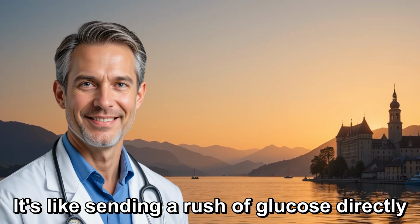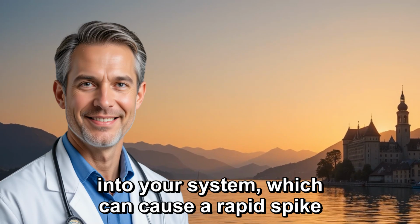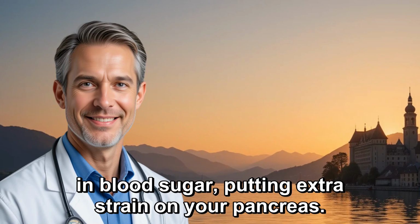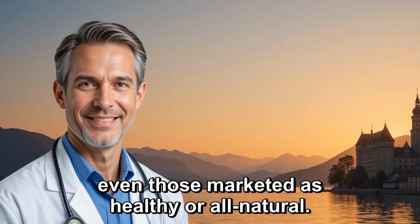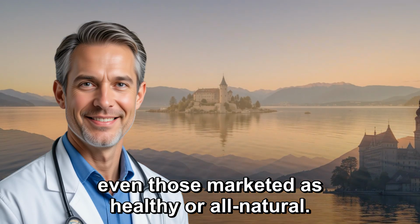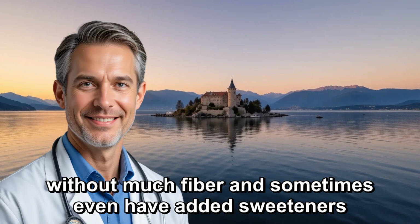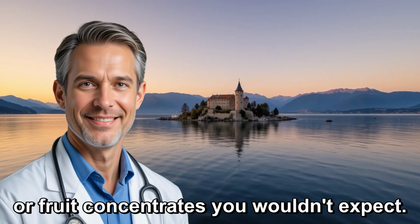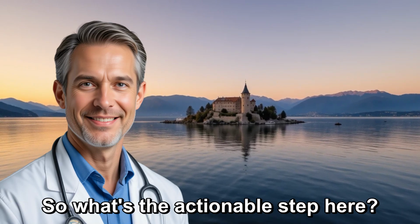What's left is essentially a concentrated dose of sugar water, and your body absorbs it incredibly quickly. It's like sending a rush of glucose directly into your system, which can cause a rapid spike in blood sugar, putting extra strain on your pancreas. The same goes for many store-bought smoothies. Even those marketed as healthy or all-natural, they often contain multiple servings of fruit without much fiber, and sometimes even have added sweeteners or fruit concentrates you wouldn't expect. So, what's the actionable step here?